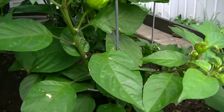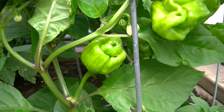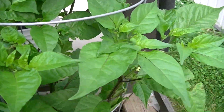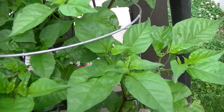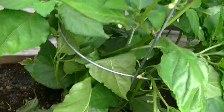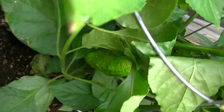I think we're over here actually. Congo Yellow. I like the look of that one right there. That's a nice looking pepper. A few really nice looking peppers in there actually. Back here is a Red Reaper with some flowers, some buds. Back here's a BBM. And there's, look at the pod there.